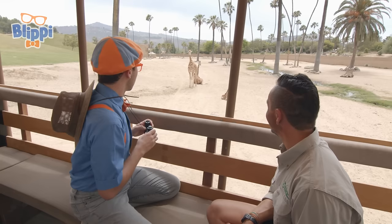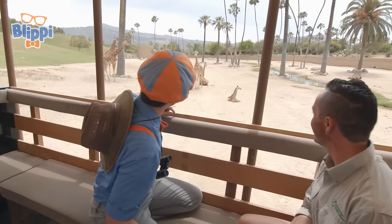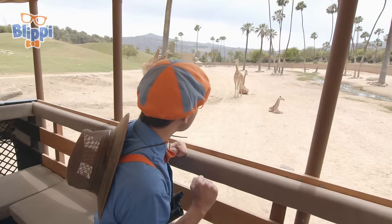Oh, they're so cool. Do you see what colors they are? Yeah, it looks like they're a golden brown and white. Yeah, they have a really interesting pattern all over them.